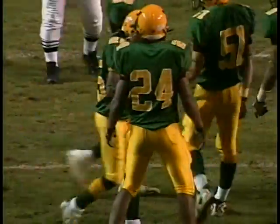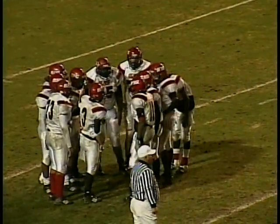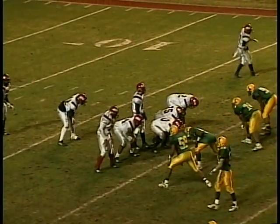5.5 minutes to go in regulation. Your score, Independence 38, New Bern 13. New Bern's had the opportunity to play for some state championships. No telling if you're going to get back in the next couple of years, so let Brett Williams get a little experience here in the limelight.